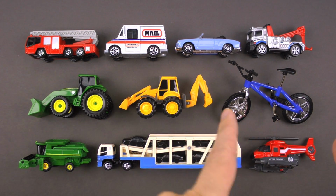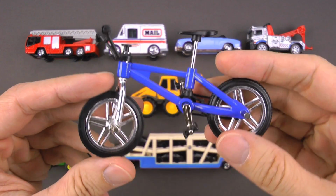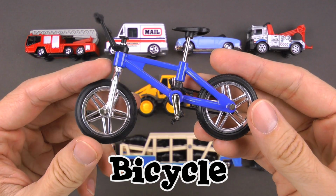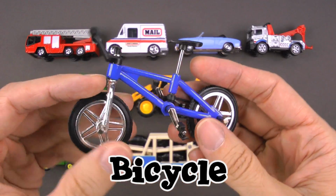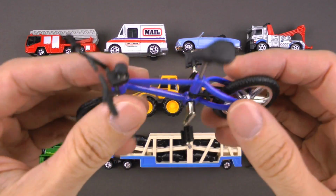Okay, gang, I know you know what this next one is. I think just about everybody knows what this one is. This, you got it, is a bicycle. And I mean, how much fun is a bicycle, you guys? These things are the best. Well, first of all, raise your hand if you know how to ride a bicycle. I know how to ride a bicycle. All right, everybody, calm down.